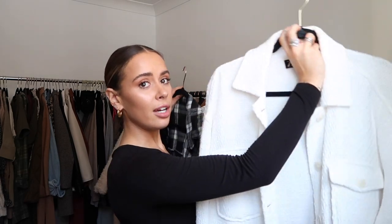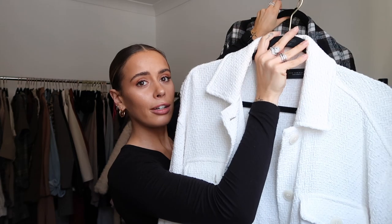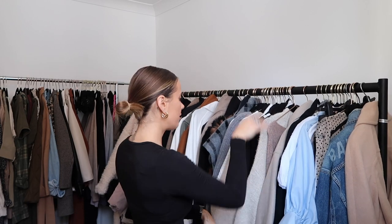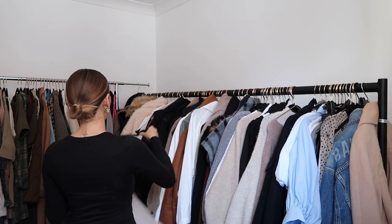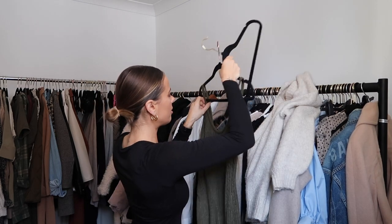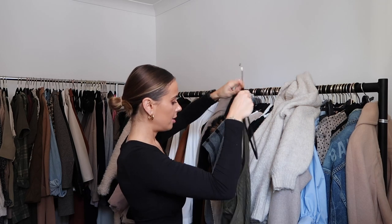We then have shirts. I don't have many shirts, but I really like these two. This one's got a kind of tweed textured effect, and this one's just in a check. This one's from Zara, this one's from Nasty Gal. We then have the Zara belted shirts. You guys will know them so well, I don't really need to go into them too much, and they're definitely not leaving my wardrobe anytime soon. We then have my Mango cardigan with my little H&M green knitted dress underneath. I like to wear them together, so I generally tend to hang them together.